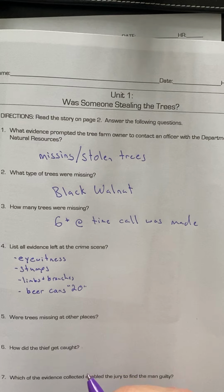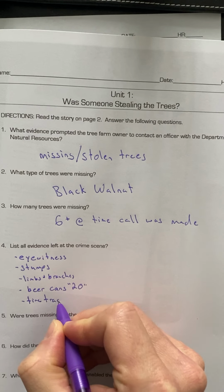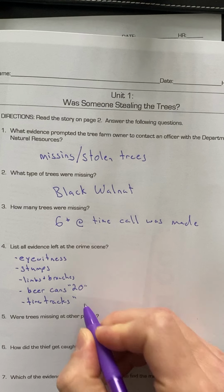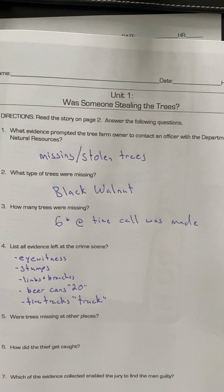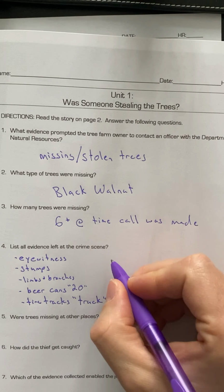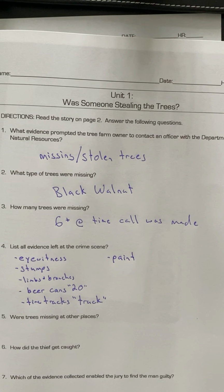We've got some tire tracks. And it looks like they could determine that it was from a truck, so I'm going to just kind of put that in parentheses there. We had the paint sample that was on the tree.